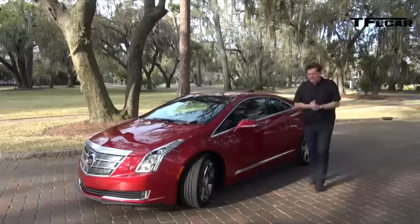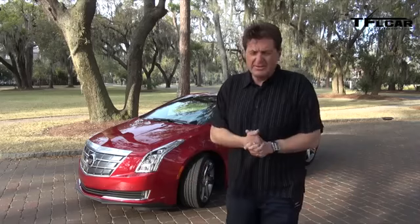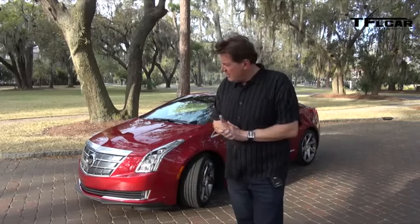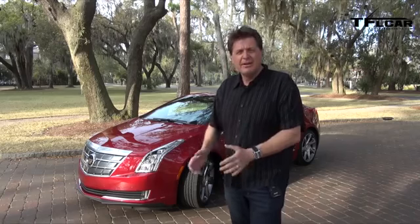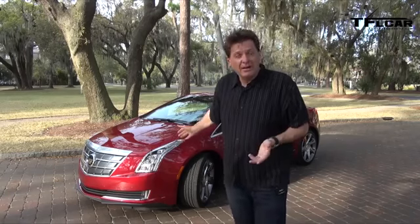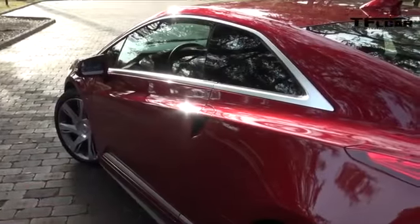On the TFL scale of buy it, lease it, rent it, or forget it, I'm going to say, I don't know. I've only had the keys for about an hour, and this is a quick spin after all. You know, you can think of it as a luxurious Nissan Leaf, or perhaps as an affordable Tesla Model S. You know what? That's not fair. The ELR is its own car. It's stylish, it's distinctive, and it's fuel efficient when driven electrically.